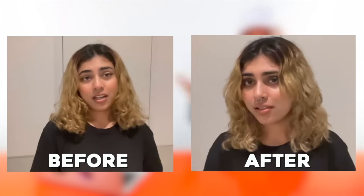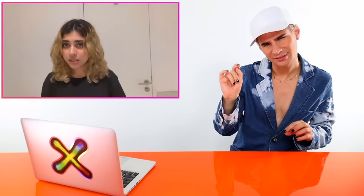Do you see the difference? Like, this before and after? The wave was all here, and now it's all distributed evenly. Her hair looks curlier, it looks healthier, it looks so stunning. Let's work on the technique a little for next time. Can we style it bigger and sexier, more voluminous?